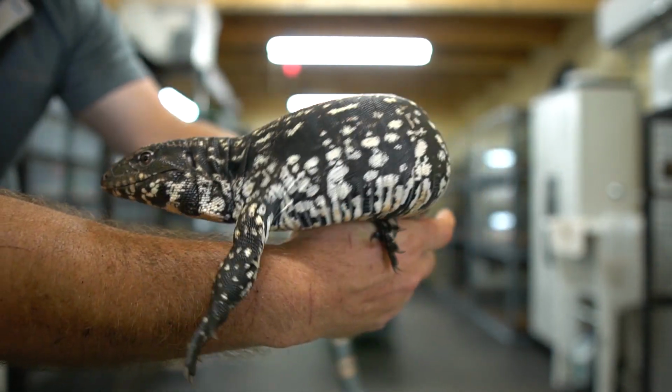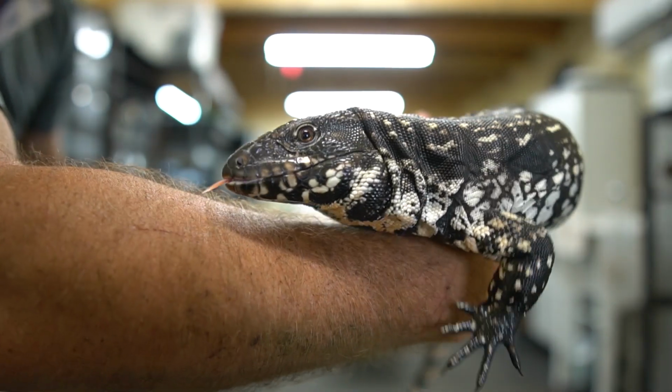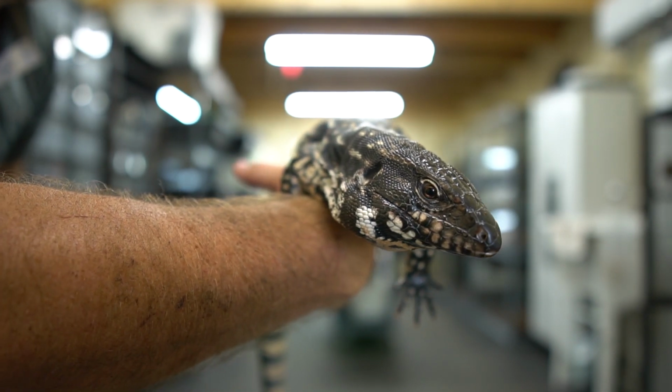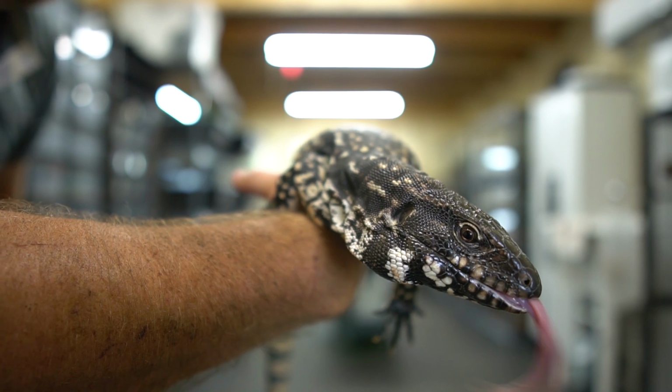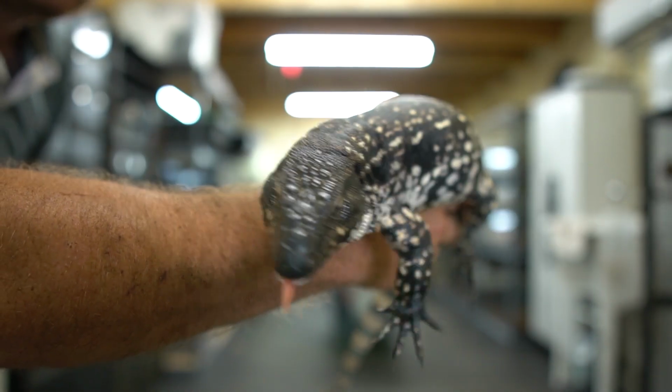So yeah, I think we're going to name him Corona. It just seems fitting. Named after his dad, the Plague, and then name this one after an epidemic. I don't know. That's kind of what I'm leaning towards. We have a female as well from last year. She's just as dark as he is. It's some of my favorite tegus.